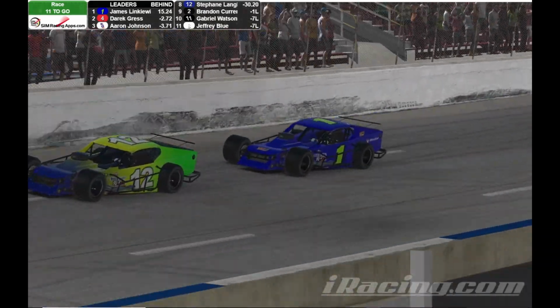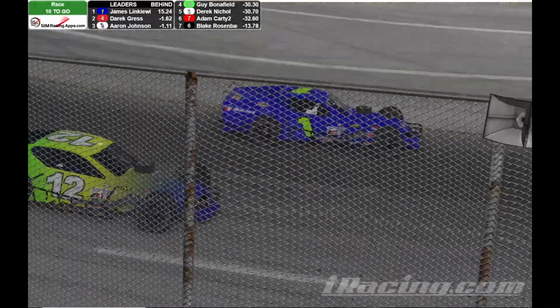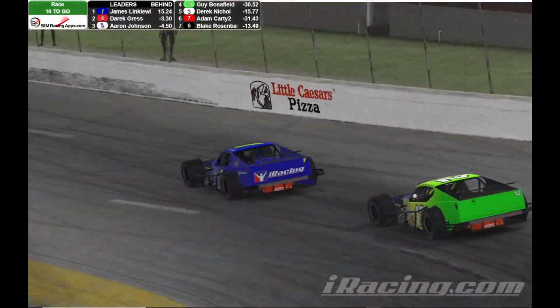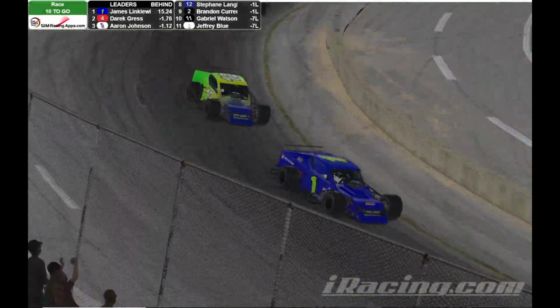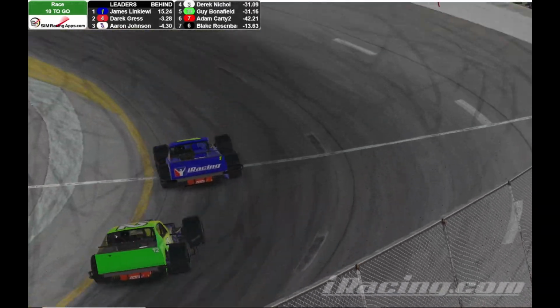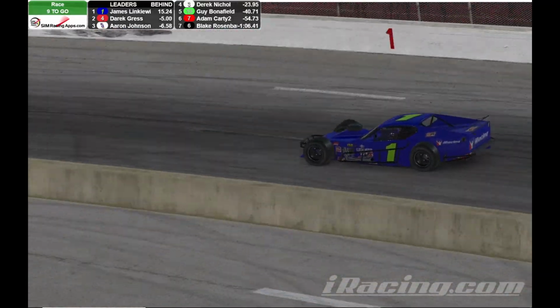Linkowitz now having to fight some lap traffic. That's the 12 of Langlois. Langlois trying to stay on the lead lap. No cautions in SK modified fixed series races though, so battling the leader there really won't do a lot of good since there's not going to be a lucky dog or a wave around. 10 to go, now 9 to go.